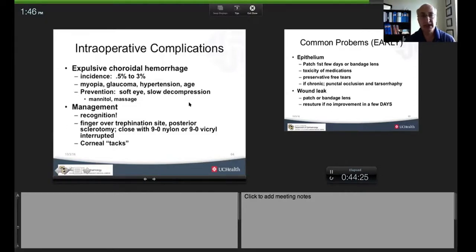So I think the main key to prevention is try to have a soft eye and slowly decompress the eye. So we want to try and minimize the pressure gradient from opening the eye to the atmosphere as much as possible. And you do that with mannitol, massage, Diamox if necessary, a good retrobulbar block. And then when you enter the eye, allow it to decompress for a minute or two before you proceed with any other additional work. If you have one, they can be very difficult to manage.